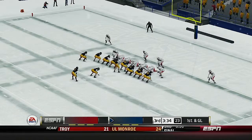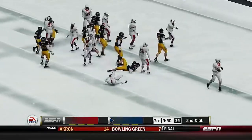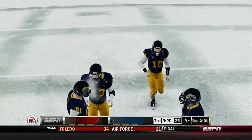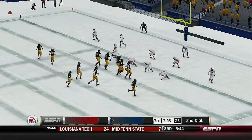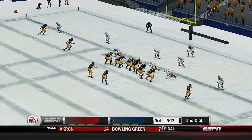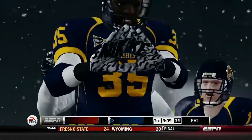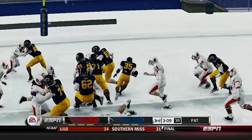Kent State is up four. He's taken down at the three. And this play is number eight on the drive. Golden Flashes had one of their key guys go down earlier, but it looks like he might be able to return. Touchdown, Kent State! The halfback just plowed his way into the end zone.